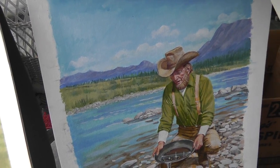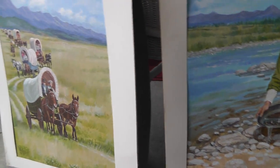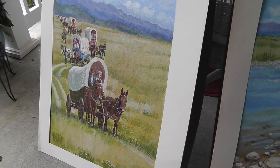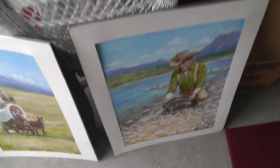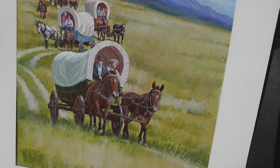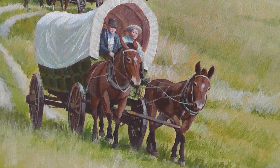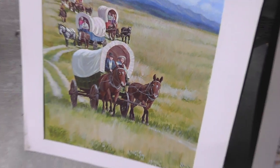Got to do some research, find out who this artist is. Because I don't know why they would do something like this and not sign their names. If you're an artist, sign your work. I don't know why not. I mean, look at the mules pulling the wagon. That's just really super, super work.